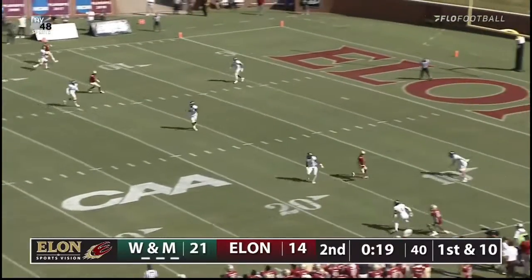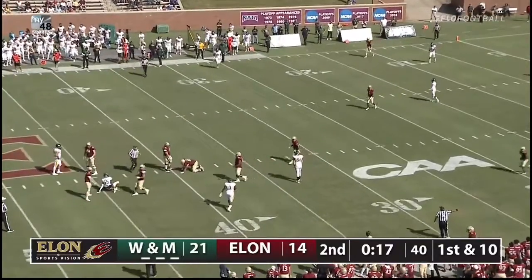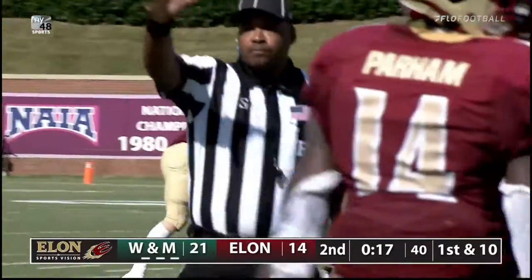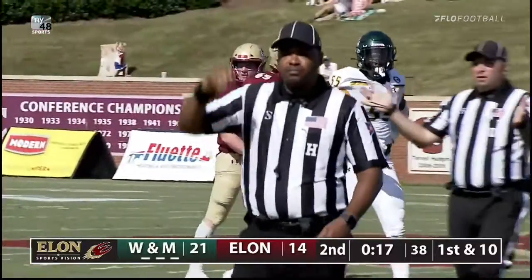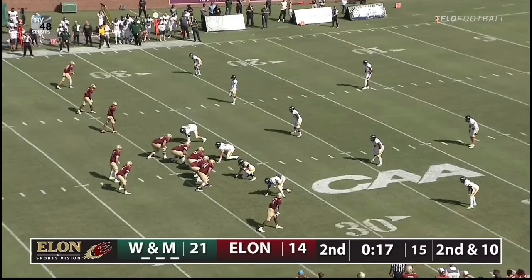Cheek, straight drop. Here comes the pressure. Good job by Davis to get rid of it. Pressure was being applied by Pius, the redshirt freshman from out of Arlington. Elon's out of timeouts, though. Cheek in the gun.